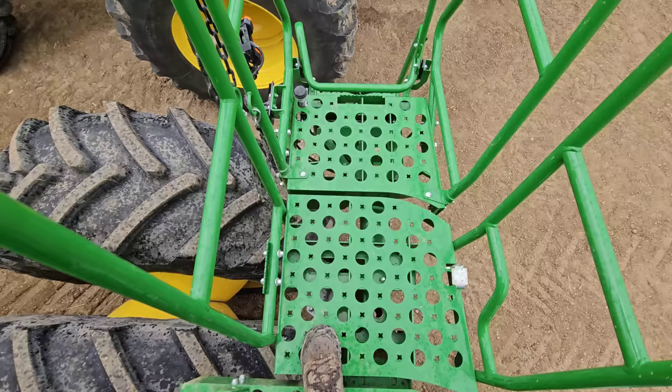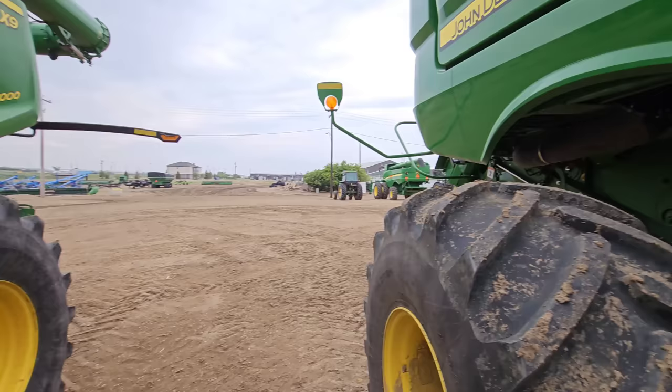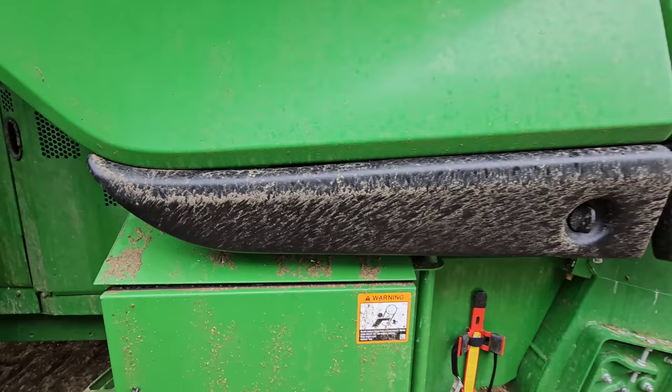Oh man! And we're here. Parked beside some 789s, I guess. All right, got it a little bit dirty. Okay, I got it a lot dirty actually. Oh, that sucks. Oh, man.